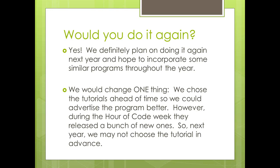And we would definitely do it again. We hope to incorporate more tech programs like this throughout the year, but certainly participating in the Hour of Code next December is something that we're planning on. The only thing that we would change is that during the Hour of Code, they release a whole bunch of new tutorials. That Frozen tutorial wasn't available until that week. Nika had selected the tutorials ahead of time, but now that we know a bunch of new ones will come out that week, next time we might advertise the Hour of Code program in a more generic way and then select the tutorial closer to the program time so we'd have more choices.